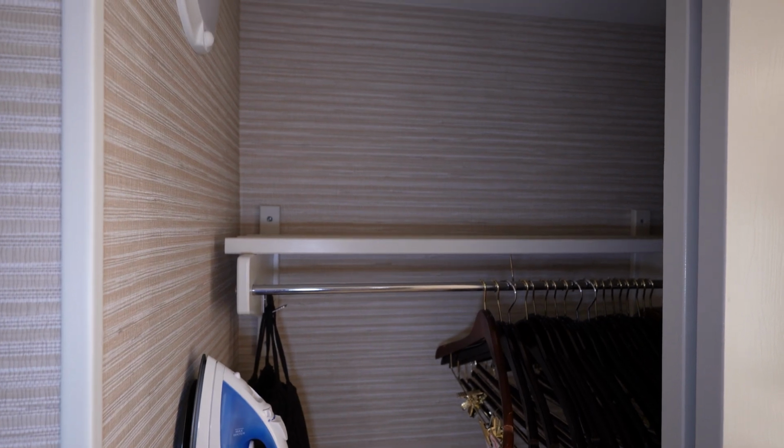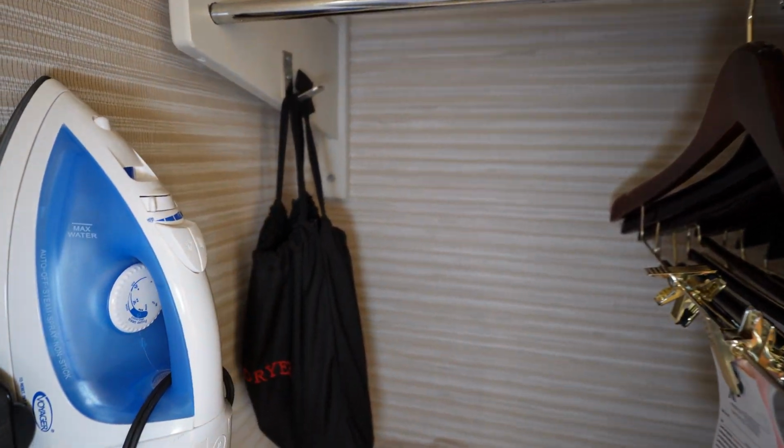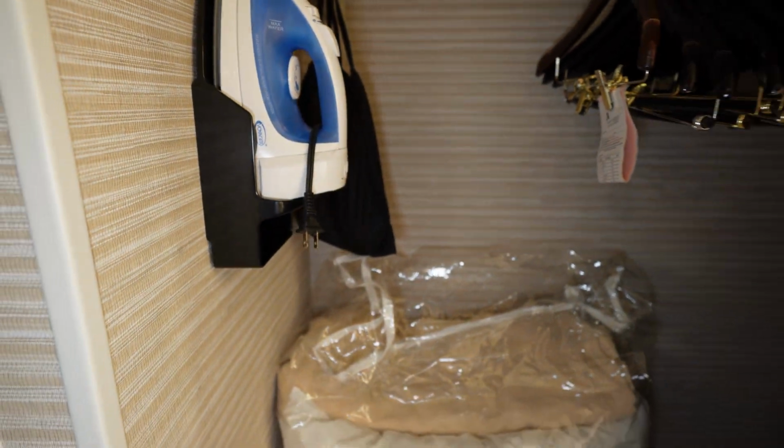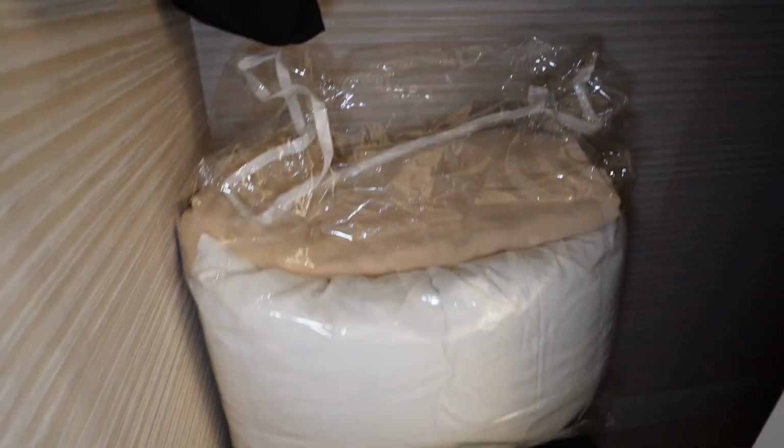There is a shelf up above, plenty of hangers. There's a hair dryer. There's your iron. There's some extra bedding, and your in-room safe is underneath. The closet's actually quite deep. You'll find your ironing board back there, but it is a little bit awkward to get to.